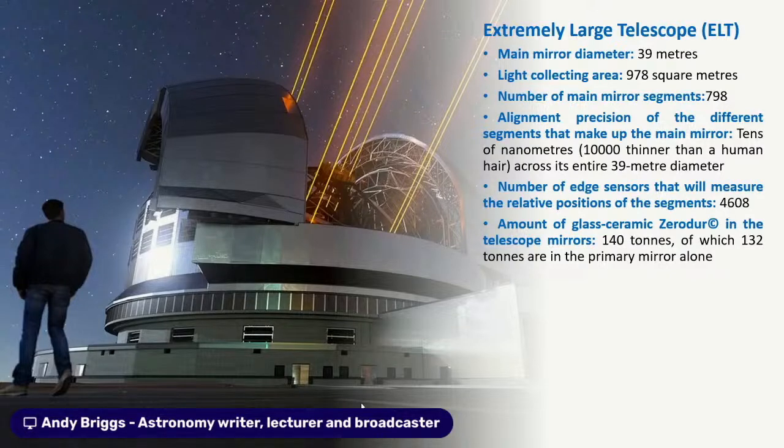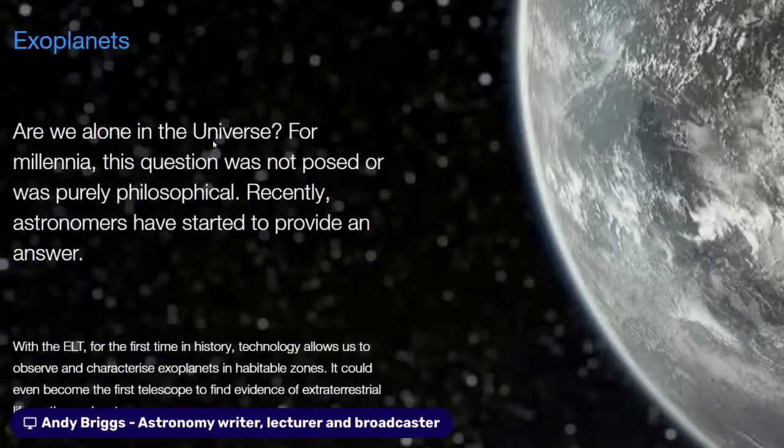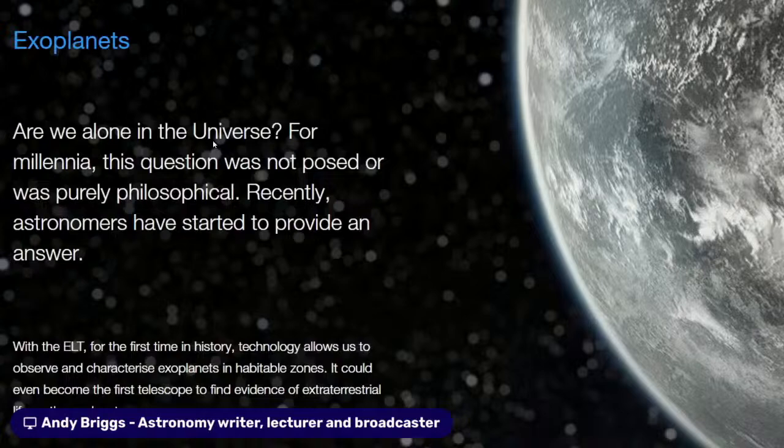Now, let's have a look at the science goals of the telescope. Firstly, it's going to be used for imaging exoplanets directly and analyzing their atmospheres. And this has never been possible with an earthbound telescope before, but the exquisite light gathering power of the ELT will be enough to enable it to see exoplanets directly and analyze their atmospheres, much as the James Webb is doing at the moment with some of the exoplanets, as we were hearing recently from Roger about the TRAPPIST system. And this is the first time in history that technology of an earthbound telescope has been able to do this.